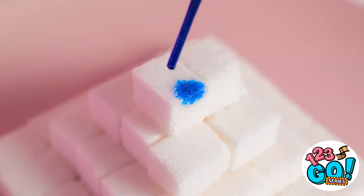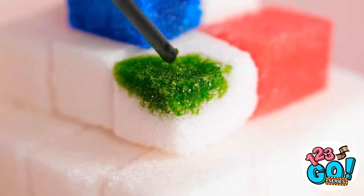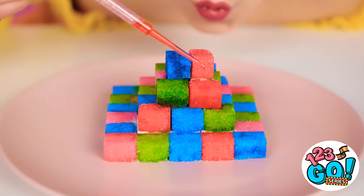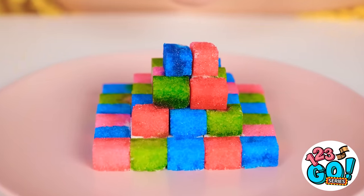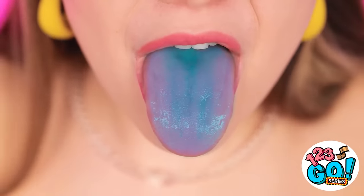Ooh, sugar cubes! How fun! I'm gonna add some food coloring. I love how the color spreads through them! There we go! All done with the colors! Wow, they're so pretty! All right, time to snack on these sugar cubes! Look! My tongue changed color!